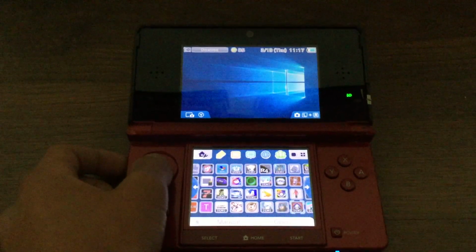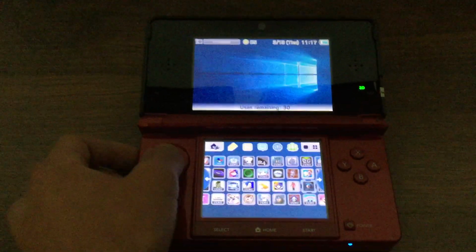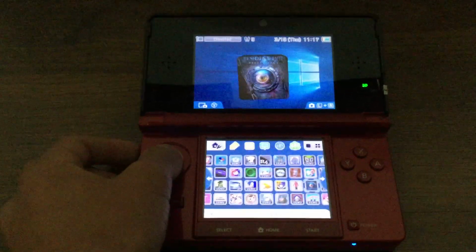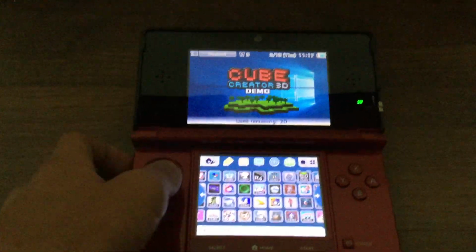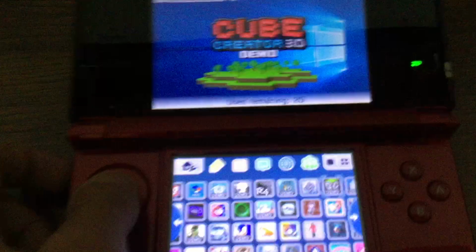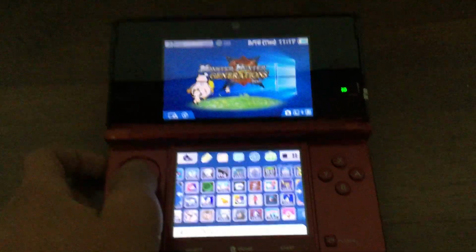Ice Station Z. Castlevania demo. Kirby's Epic Yarn demo. Here's one that isn't a demo. Resident Evil. This one was just free. This knockoff Minecraft I installed called Cube Creator 3D. Again, haven't used it at all. No point in it. Monster Hunter Generations.